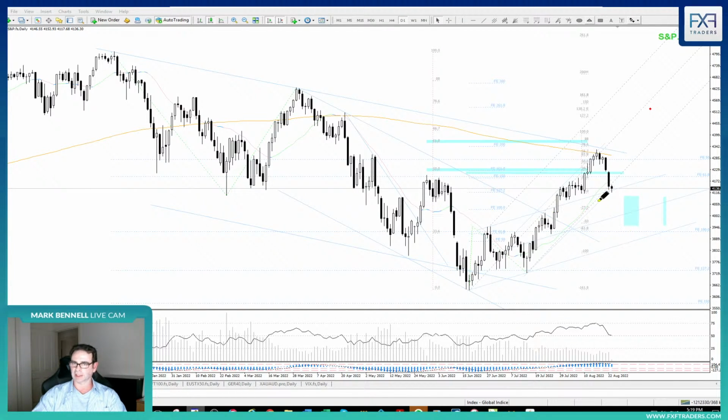So I'm expecting a pullback. Here's the 40-60 box. So 40-60 of this move. This is my suspected third wave. 1, 2 in here. A, B, C in there. Then we've got some smaller degree in there. We can clearly see those. So I'm expecting at a minimum back here, because we've got this extended through here. Often it will just come back to here.